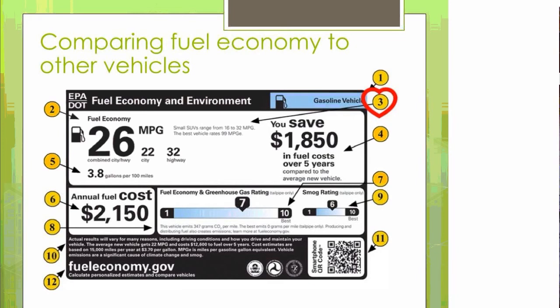All right, so this next part, number 3, is comparing fuel economy to other vehicles. Sorry, the text is kind of blurry on these slides, but it reads, small SUVs range from 16 to 32 miles per gallon. The best vehicle rates 99 miles per gallon equivalent. This text just indicates the category of the vehicle, like this sticker is for a small SUV. But they're also available for other categories, like station wagon or pickup truck, and then it shows the best and worst fuel economy within that category for the given model year.